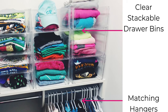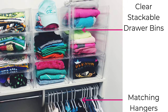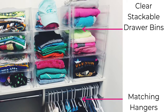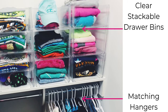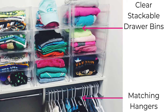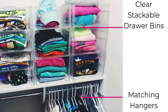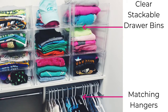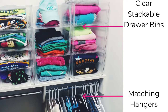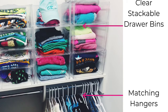And then again, changing out to all matching hangers. I cannot express the importance of matching hangers and how many times I've seen so many mismatched hangers. Our brains really like symmetry, and matching hangers can do that. I recommend velvet slim hangers, but when it comes to kids, plastic hangers are the way to go because they break them. Trust me, I've gone through so many velvet hangers for our kids that just got tossed in the trash.